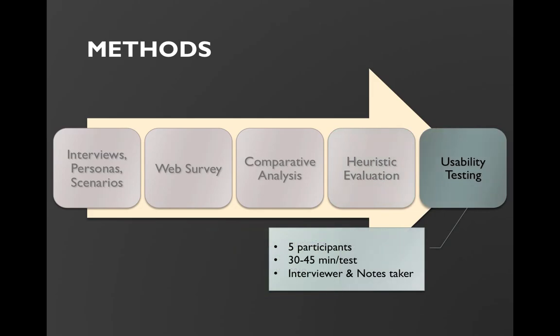Finally, we recruited 5 Consumers Energy customers to conduct usability testing on the website. Each test lasted 30 to 45 minutes and was guided by an interviewer and a note-taker. By synthesizing information gathered from all these methods, we were able to generate key findings and recommendations for the Consumers Energy website.